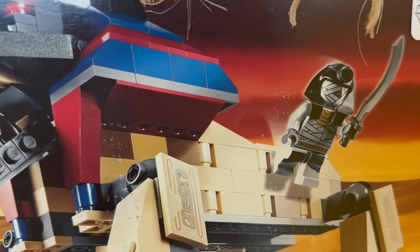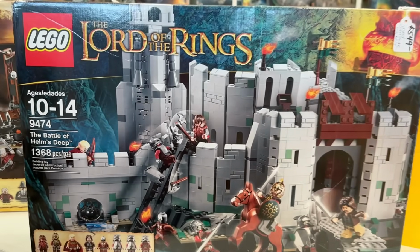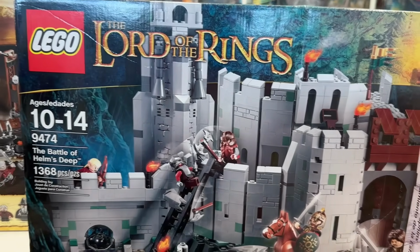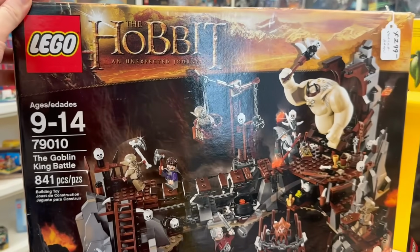Look at that minifig right there. That's wild. And then over here we got the Battle of Helm's Deep from Lord of the Rings. Highly desired set. We have some Lord of the Rings on shelves right now, but probably not enough if you're a Lord of the Rings fan.